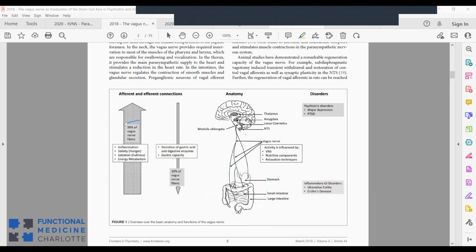So the vagus nerve, the 90% that's talking to the brain, is telling it about inflammation, about hunger and satiety, about fullness, about energy metabolism, about, hey, we've secreted stomach acid, we've secreted digestive enzymes, all that stuff, right? And the 10% from the brain is, the brain picks up that you're eating and it says, hey, release stomach acid, release digestive enzymes, etc. So you can see all kinds of functions here.